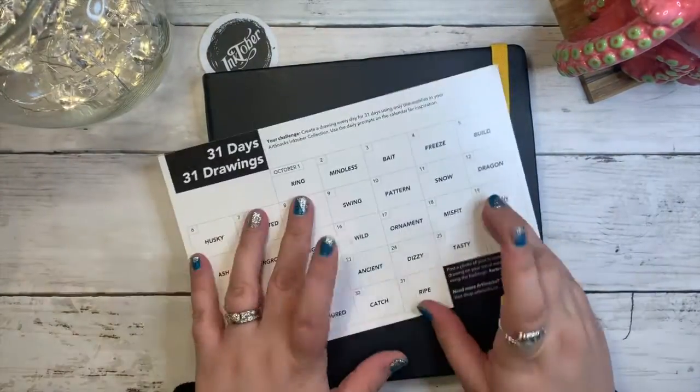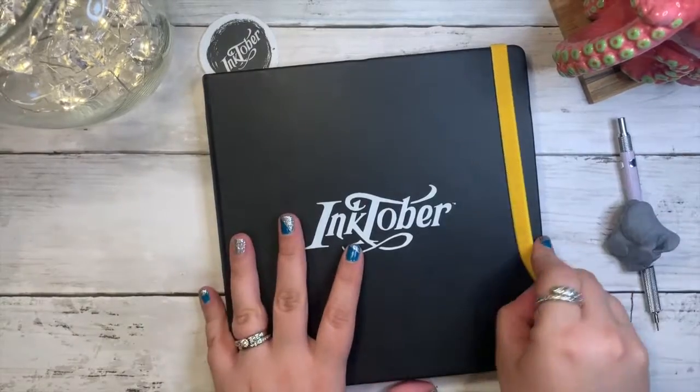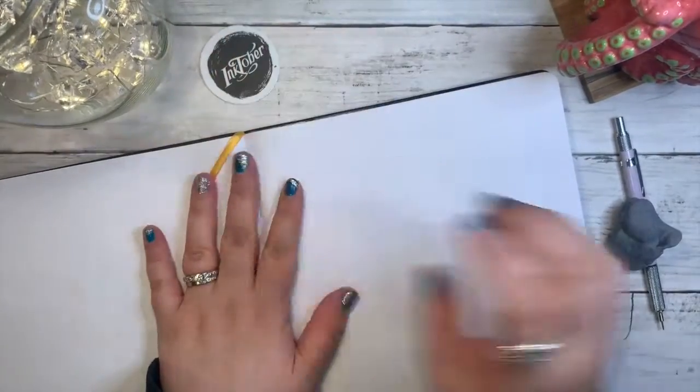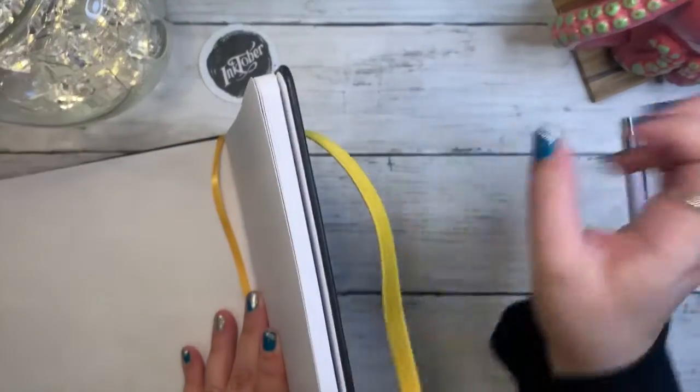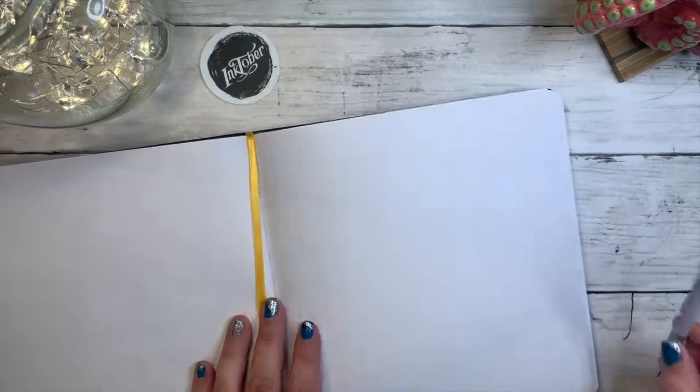All right, and here we go. Today's prompt, the 17th, is ornament, which, you know, obviously we're right before the holiday season. So I think we can guess pretty safely that I went pretty literal and thought of a Christmas ornament. So I didn't get too clever here, didn't go too crazy.